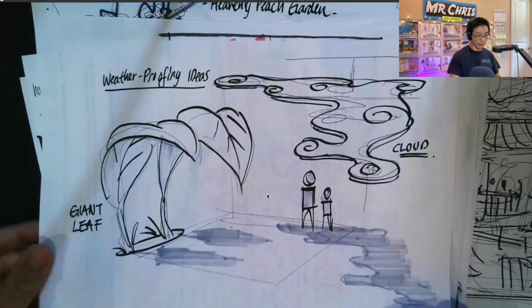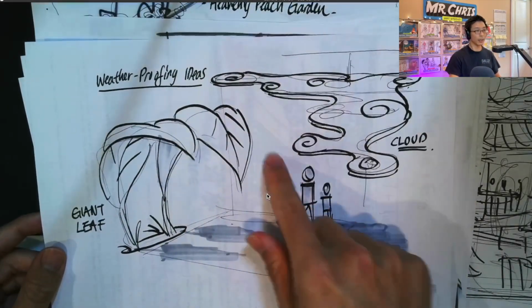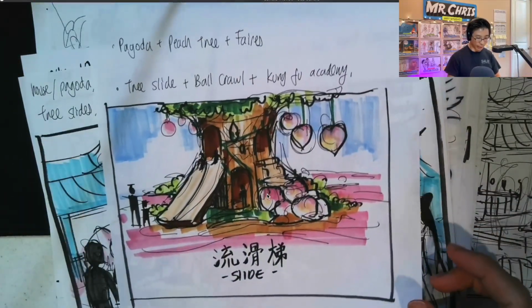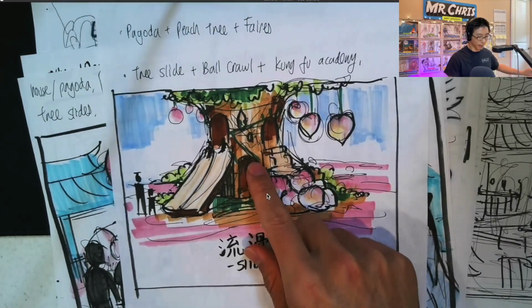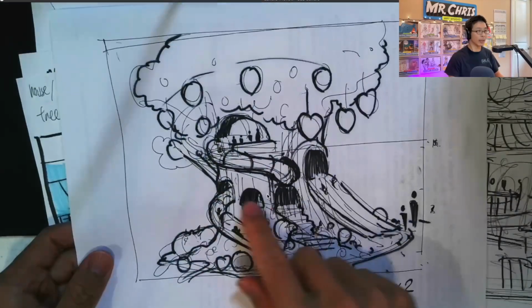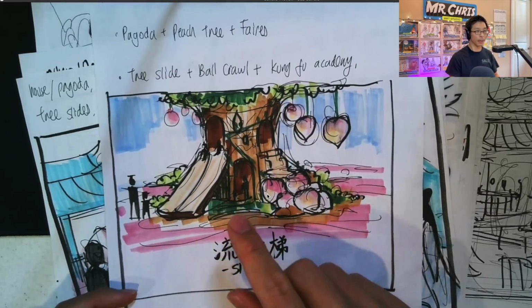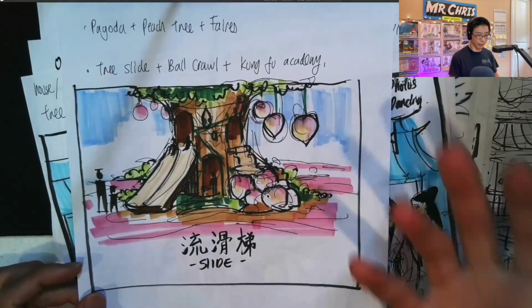Oh, this is some ideas for sunshades and waterproofing in the area, coming up with different ideas for that. Oh, this is, I guess, the first version of the slide. I think maybe they said they liked this, but they wanted it to fit more people, so I changed it to this, because this is too low capacity. It's important in theme parks that you're able to accommodate a large number of guests and visitors.